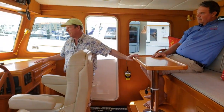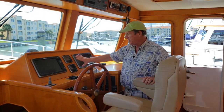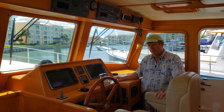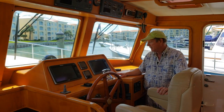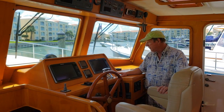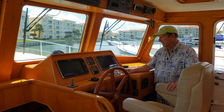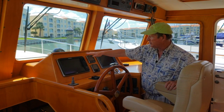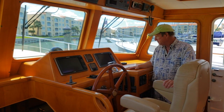The boat is equipped with two Raymarine E-127s, excuse me, an i70 and a p70. And this electronic station is repeated on the flybridge, so you have four chart plotters on the boat. Those were done in 2012, I believe. They were done in 2012, and they're still wonderful units. So one of them is set as a depth sounder, and the other two chart plotters have Navionics charts. Terrific system.